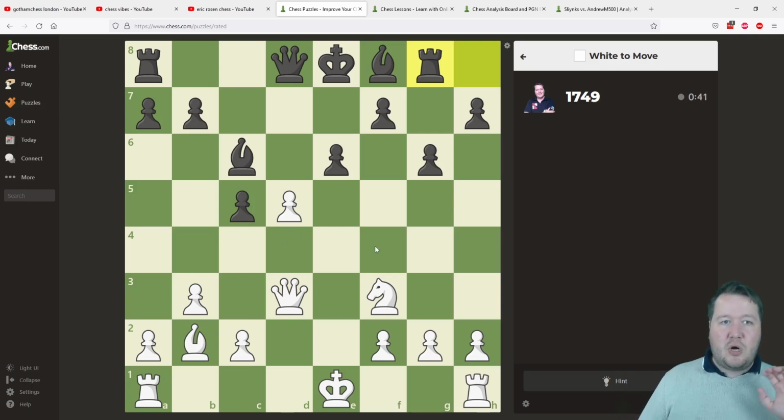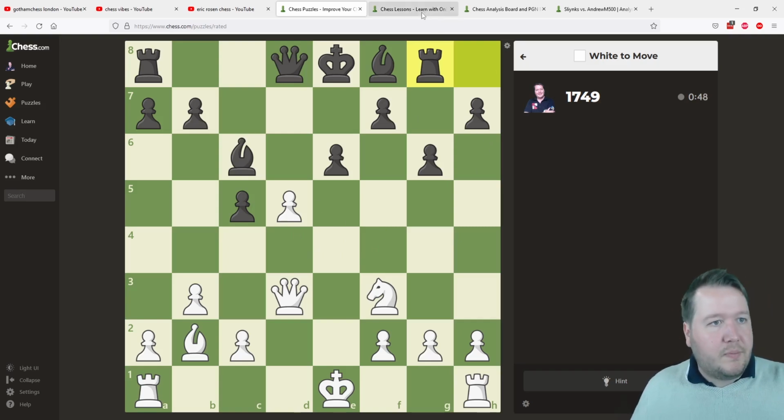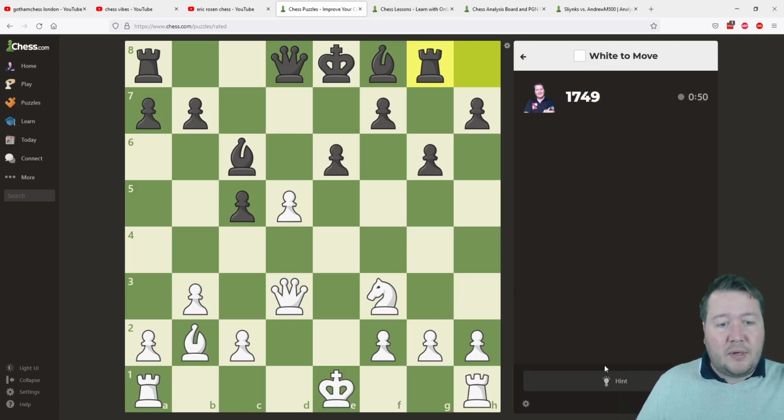Slow yourself down and try to make sure that you get it right the first time, rather than just looking for what might actually be a good move. But puzzles are awesome. Definitely like doing them.